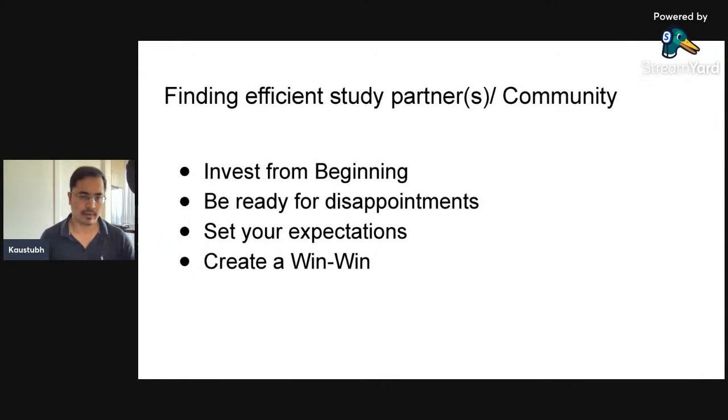As I said, it's like finding a romantic partner or business partner. You have to go through your bad apples and stuff like that. So invest from the beginning. Be ready for disappointments. As I said, set your expectations. Like, what is important to you? They must be committed, they must be punctual, they must be sincere, they must have a certain work ethic. You should have your expectations so that it's easier for you to filter people.